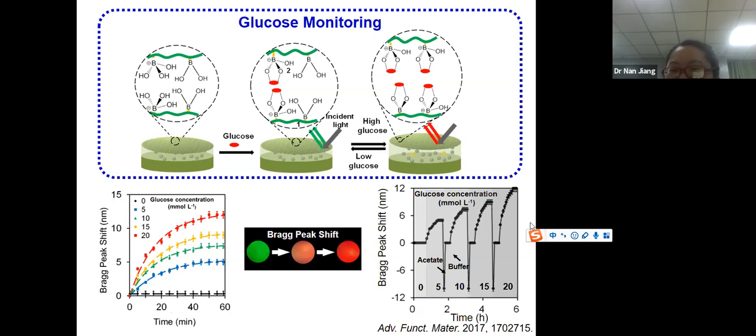And for these phenomena, we have tested the reversibility using these sensors. We found that as the glucose concentration increased from 0 to 20 millimolar, the Bragg peak shifted from the green range to the red range, and it can also go back from 20 millimolar to 5 millimolar.